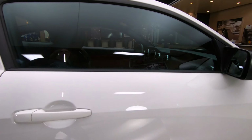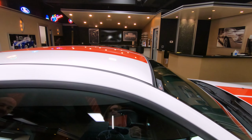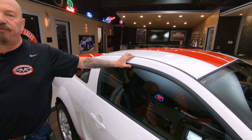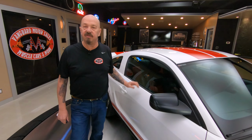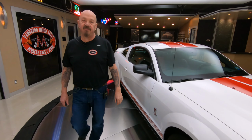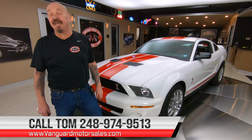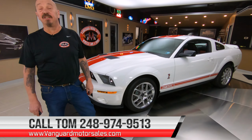And don't forget, we don't do consignment. That means we own this Mustang, so you know we did our homework before we bought it. And the first thing we do when we bring them in is we do that inspection, so Tom can answer every one of your questions at 248-974-9513. So give him a call anytime, he picks up the phone if he's awake.